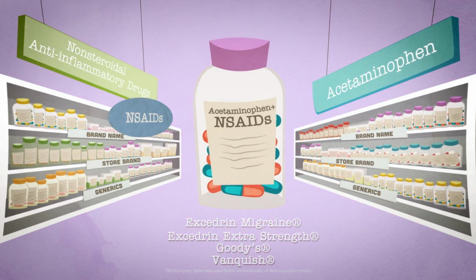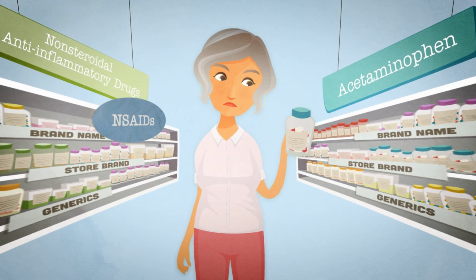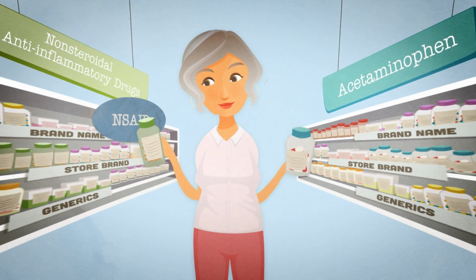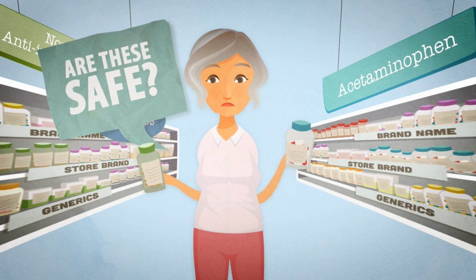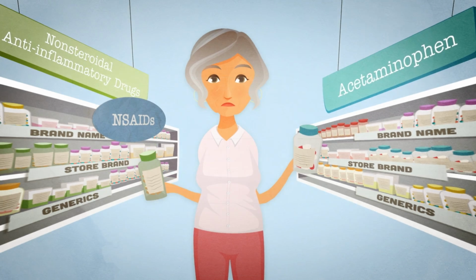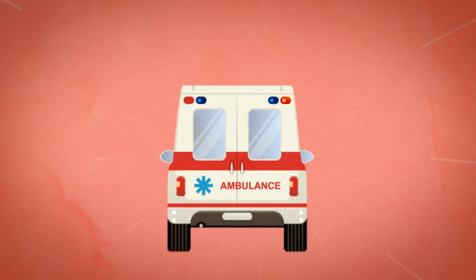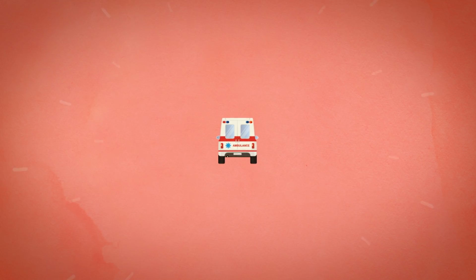Having so many options to choose from can make picking the right medication for you or your loved one seem overwhelming. You want to choose the one that will do the best job treating your pain, but you also need to understand the medication's risks. OTC pain medications are effective and generally safe when used as directed. However, just because you can buy them without a prescription doesn't mean they're harmless. And they should never be taken casually because they can cause serious injury and even death if not taken properly.